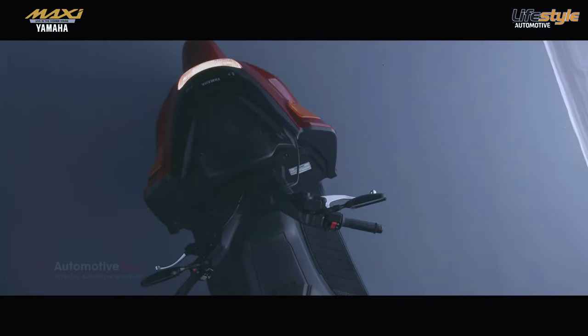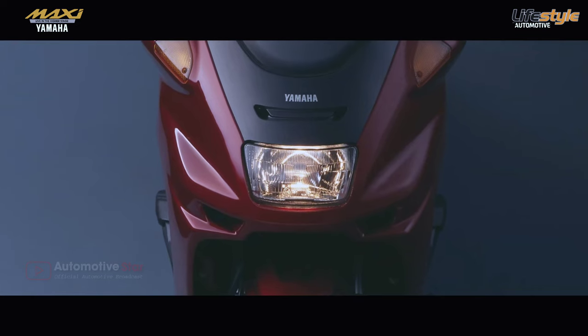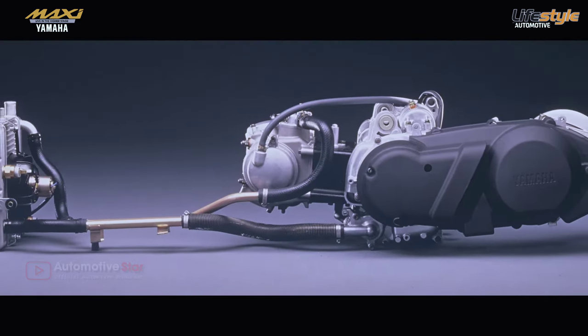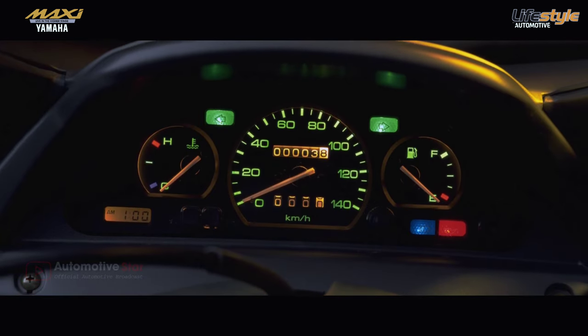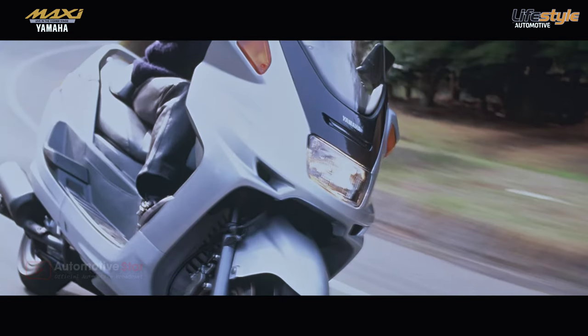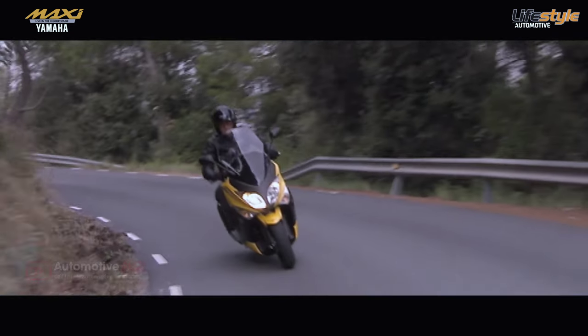The development goal for the T-Max was to significantly raise the level of comfort and cruising speed seen with the Majesty on the Autostrade of Italy. But not that alone. Yamaha's other dedication with the T-Max was incredibly sporty performance.